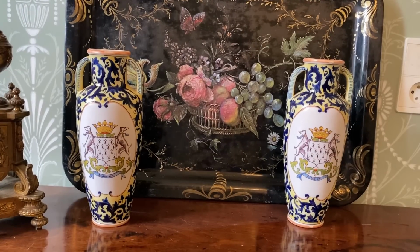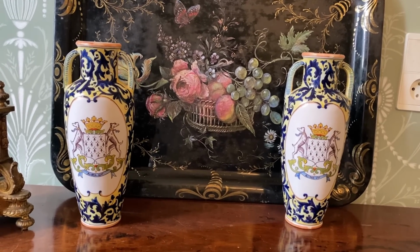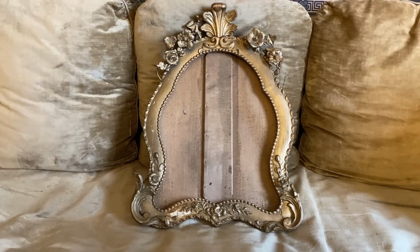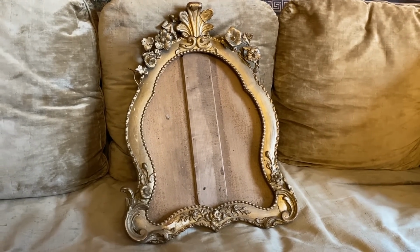We got the little pear. Yes, it's very cute. The tray, which is going to go into the bed and breakfast room because it's really quite lovely. We got a beautiful mirror. Because it was so ridiculous, it was just €10. I don't even know how old that is, but it is absolutely beautiful. It has some pieces on it that need to be repaired, which I can do. It really isn't too bad at all.